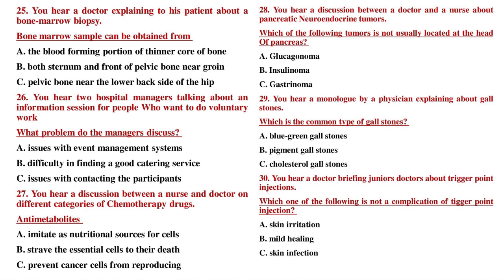Glucagonoma forms in the tail of the pancreas. Most glucagonomas are malignant. VIPomas make vasoactive intestinal peptide. Somatostatinomas make somatostatin.